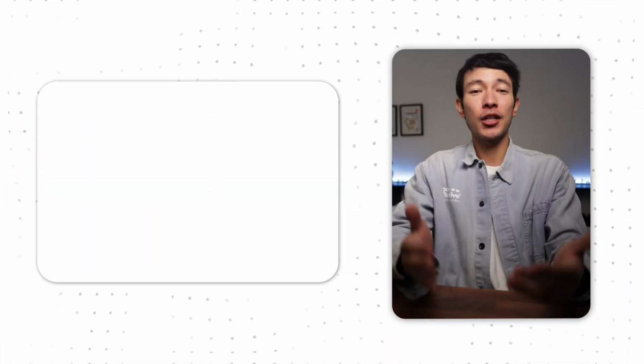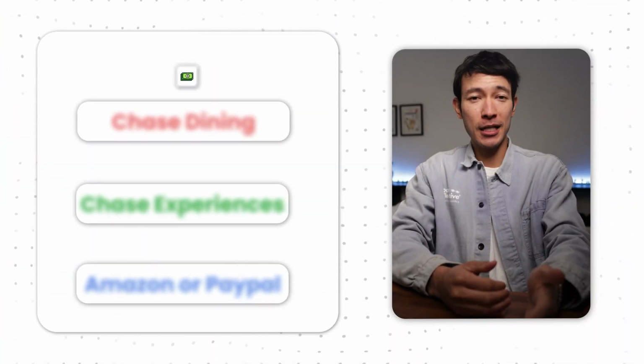Before moving on to the more rewarding travel redemption options, I want to quickly cover 3 other ways to use your Chase points as cash.